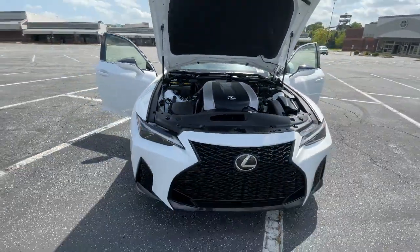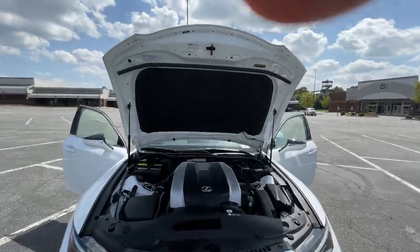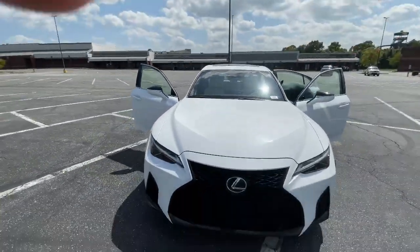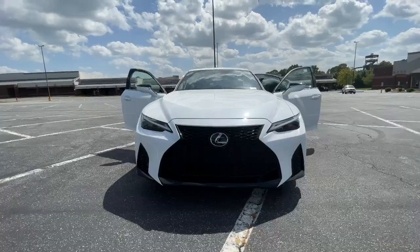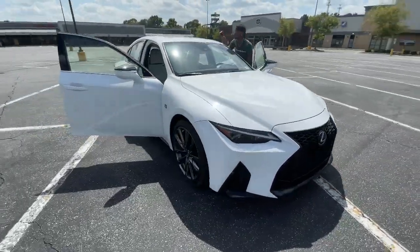Look at the front grill on this thing too. This is the very front of it. Hold on, let me close this lid so you can get the full gist of what I'm trying to talk about. Yeah, that'd be aggressive. That mug is aggressive, the full walk around.